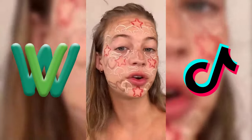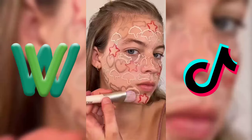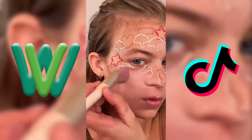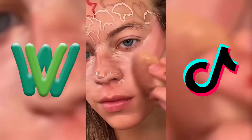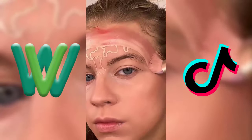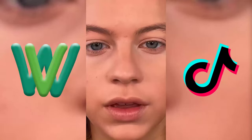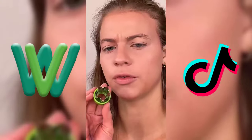So basically I did my face makeup with cookie cutters and now we're gonna blend it in. I guess let's start with a brush. And here is the reveal. It blended out really nicely and I think it looks pretty good. Maybe I could use the cookie cutters for a full makeup look.